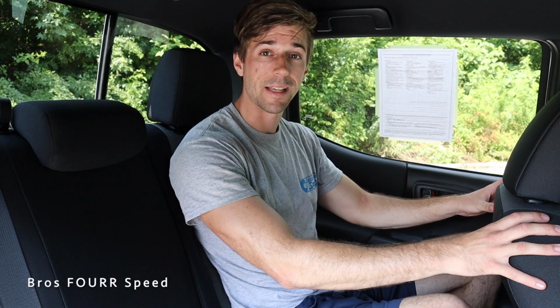As we jump into the back seats now for the Tacoma, I'm going to start off with the amount of room that's back here. For a mid-size truck, it's pretty good. I have the front seat set at my height, which is 5'10". I have a few inches in front of my knees and a few inches above my head. As I mentioned earlier, I do own a Tacoma, and it's a little bit tight, but it is doable.